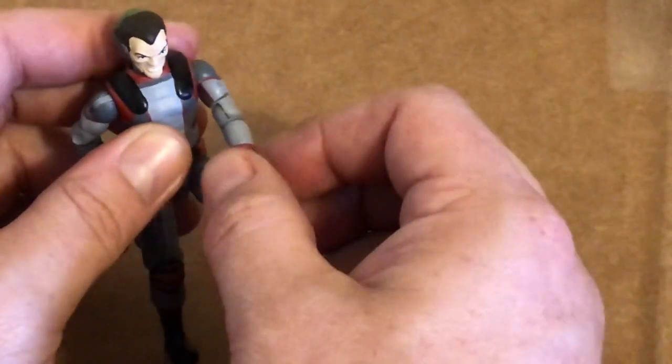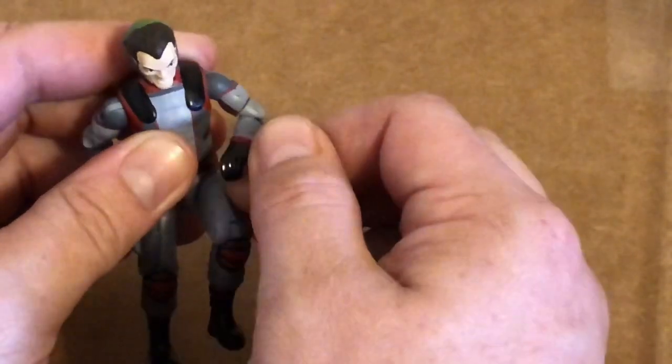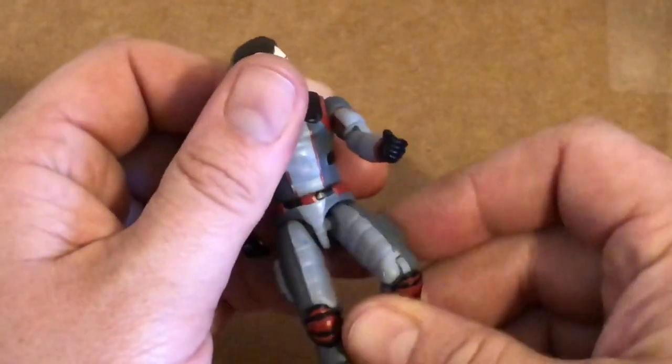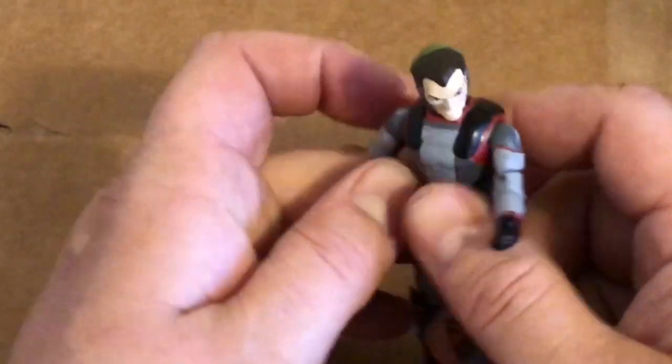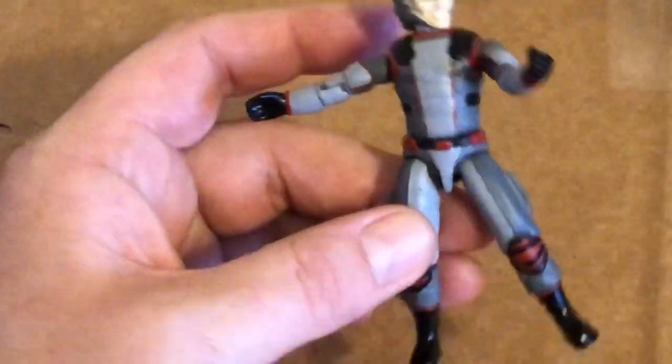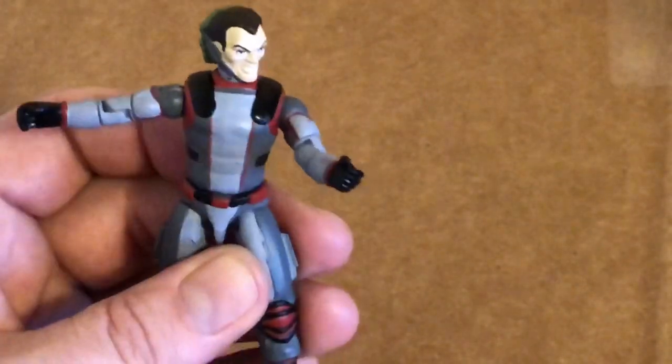And then you can turn his hand, and he definitely has the extra posability. Sorry, I got a little bit distracted. I saw something out my window.